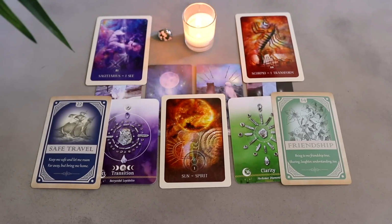And then with this safe travel card, we have master number 22 over here. I'm definitely getting that you guys might be traveling a lot this lifetime. It's not going to be one of your natural talents, but it's an addition to the fact that you're so moving. Your energy is constantly on the go. So one of your natural talents is that you don't have a lot of stagnant energy.